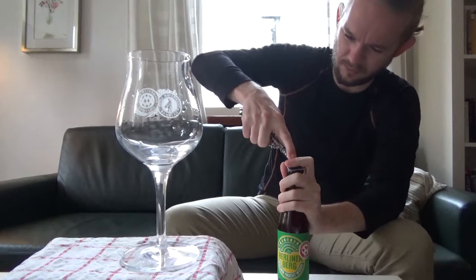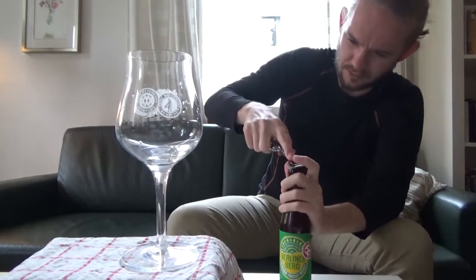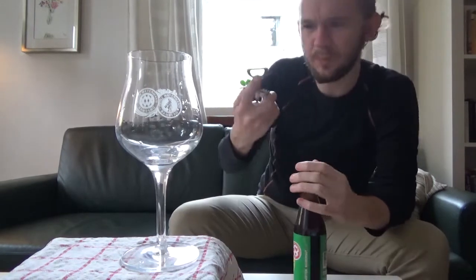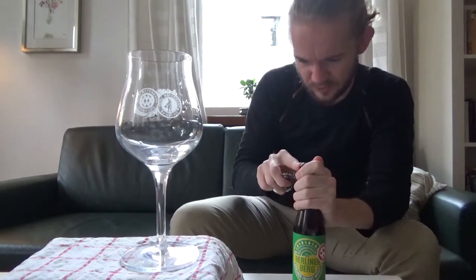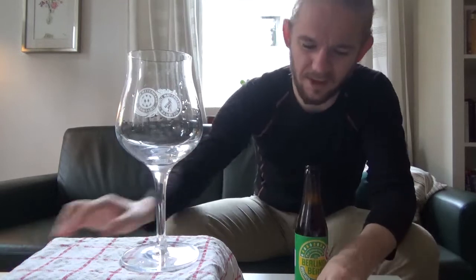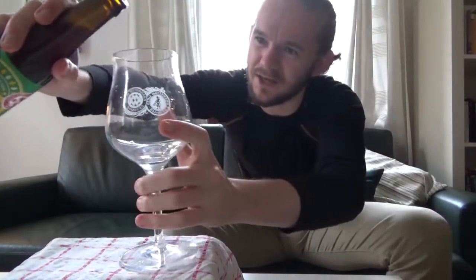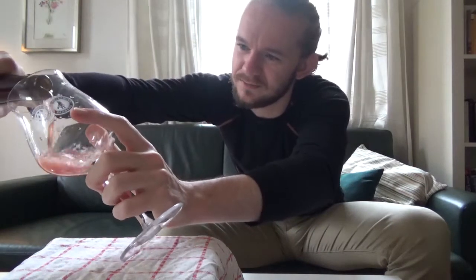Very curious about this one. This one does not want to open. This opener is a little bit of a strange one. It can be a little bit temperamental actually. I'll need to buy Daniel a new bottle opener. But yeah, let's get this guy out and into the glass.